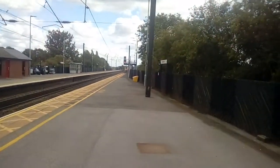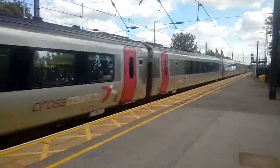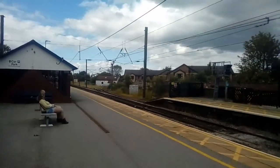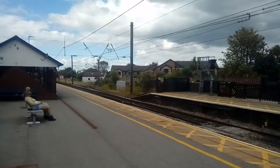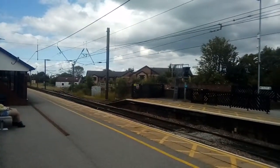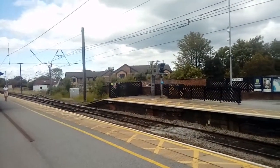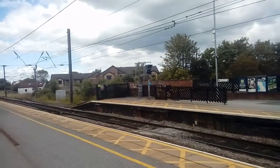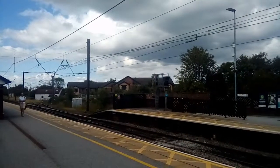Okay, now passing, Cross Country Voyager. Like I said earlier in this video, it's virtually impossible to get the numbers of the cross-country units to pass through here. They're doing 110, and they're real close.